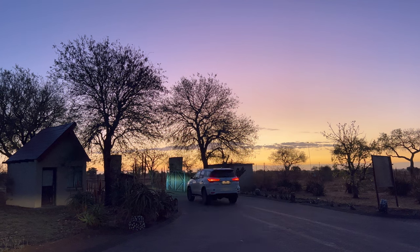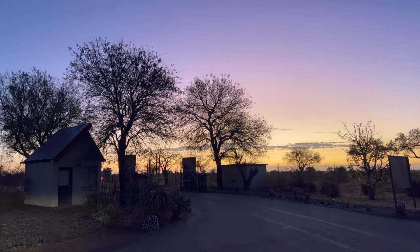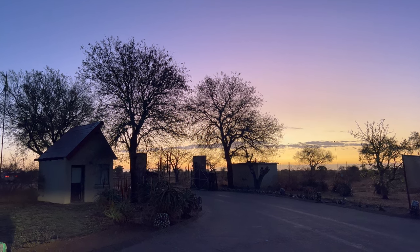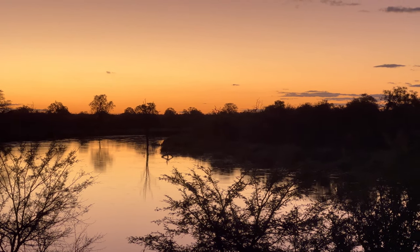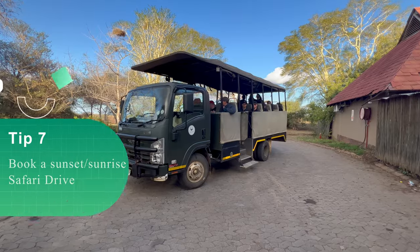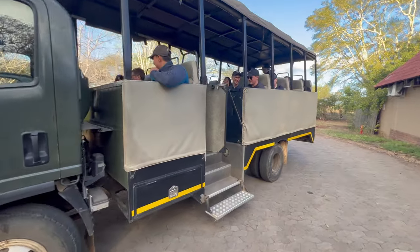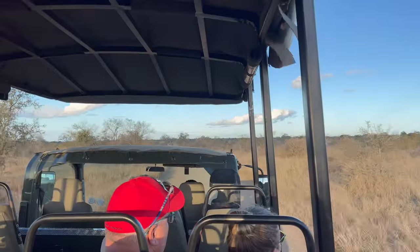Depending on the season, typically you can only exit the rest camp at 6 a.m. and must return to the camp before it turns dark, either 5:30 p.m. or 6 p.m. As a result, you could be missing out on the crucial dusk period when animal activity is at its highest. Fortunately, sunset and sunrise drives are available at many rest camps at around 380 rand per person per drive.